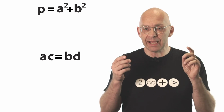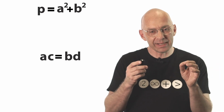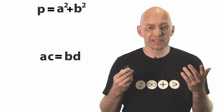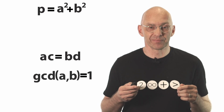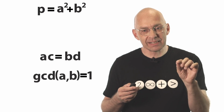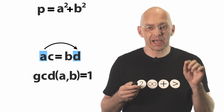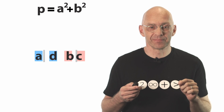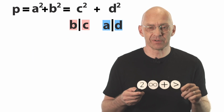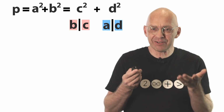Now notice that A and B cannot have a common factor, other than 1, of course. Why? Because if they did, then p would have that same factor, and that's impossible since p is prime. Let that sink in for a bit. All good? Great. But then, because AC is equal to BD, the number A has to divide D, and B has to divide C. Right? Now, p is also C squared plus D squared. Huh? With C and D at least as large as B and A, how's that going to work?